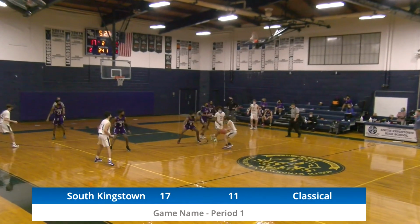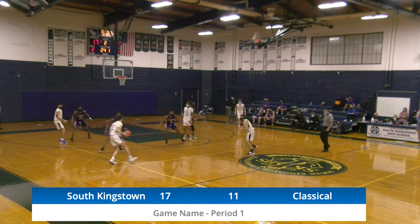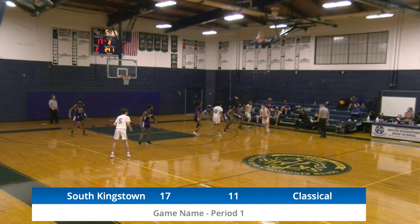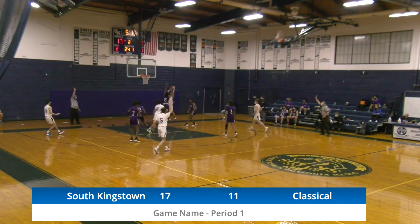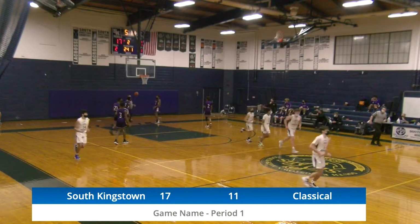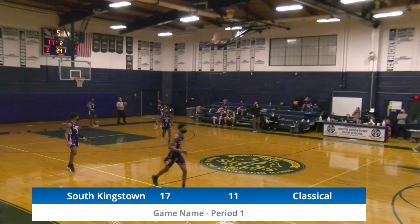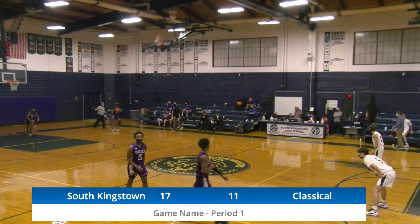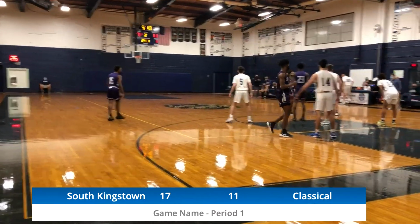to Lucas. Lucas to Holland, Holland to Esposito. Esposito's going to look for some space. Nope, giving it to Lucas. Lucas giving it to Jedson. Jedson to Hazard, back to Lucas. And that's going to be a traveling violation. Classical ball. My bad, Luca. Luca is a sophomore, so doesn't have a ton of experience with the Rebels.